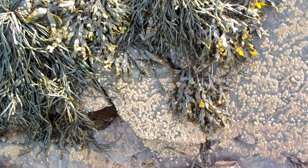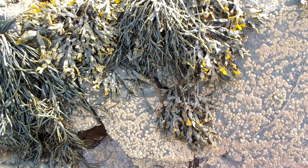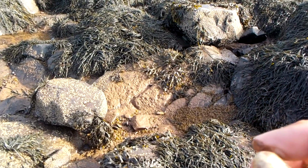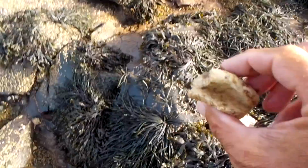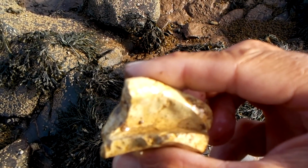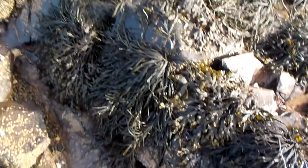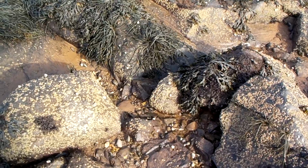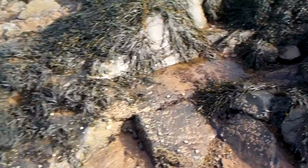What is that? It's something. Yeah, this was man-made. I'm not quite sure what it is. An old, maybe that was part of, it was part of something. Like a porcelain container or artwork, something.